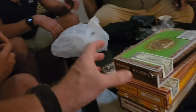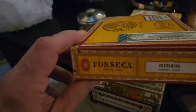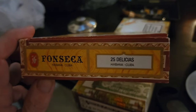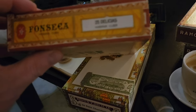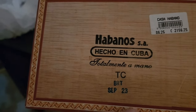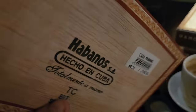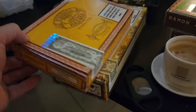They're laughing at me, especially her. You can see the smile, at least. Thank you to Tony, otherwise we wouldn't have been able to get them. So then, Billy got this nice box of Fonsecas. We're not quite sure of the size. Delicias. All right, so now we have it September of 23, and those are only 86. Again for 25, smaller cigar.